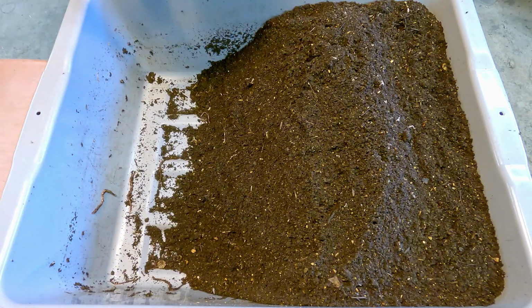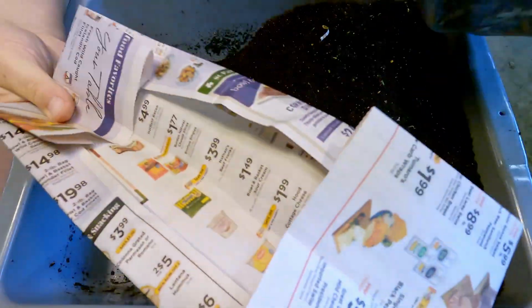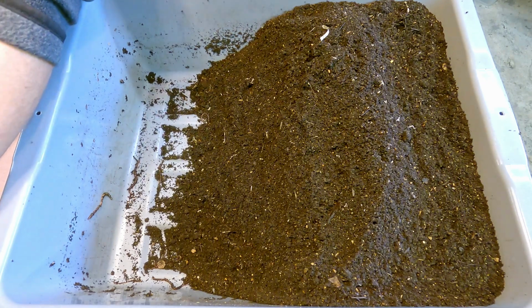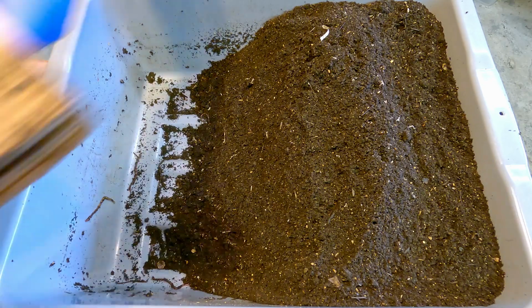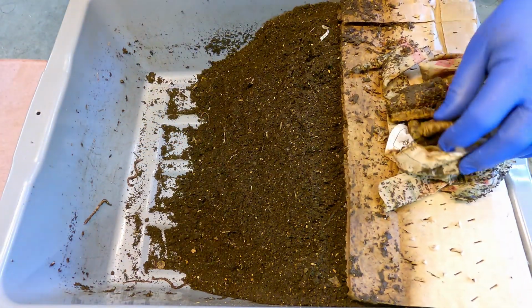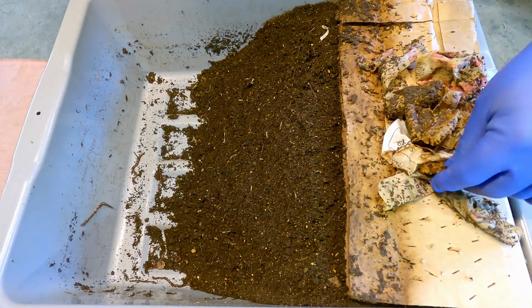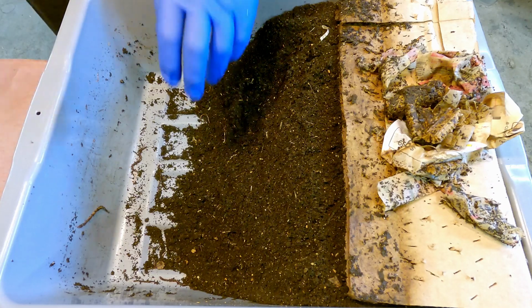Besides my prepared bedding with which we're going to rebuild, I've also got a replacement cover, because the one they chewed up is pretty far gone, and it's just going to come back into the system as part of the bedding that we're going to include down there, as well as some of this recycled corn. I almost forgot about that. So let's start off with just a handful of the prepared bedding that I've got.